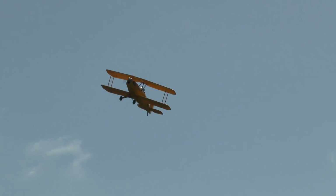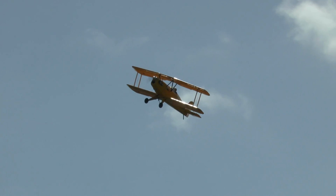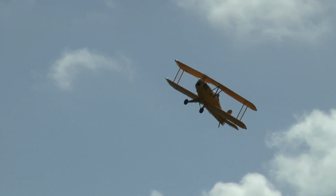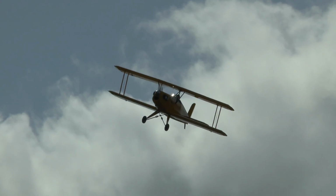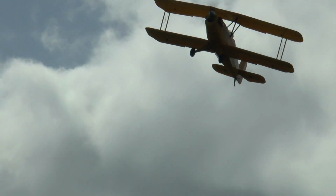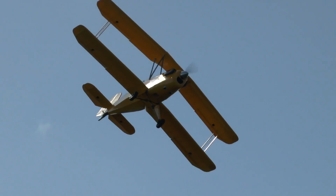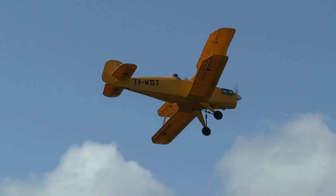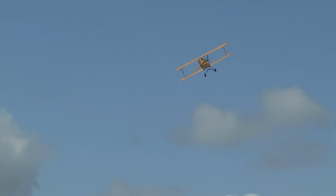But he's trying to keep the wings as level as he possibly can, without the problem of potential tip stalling. That takes a huge amount of control and confidence to do, ladies and gentlemen. That deserves a huge round of applause. Come on! Wonderful demo! Excellent! That does take some nerve to do that.